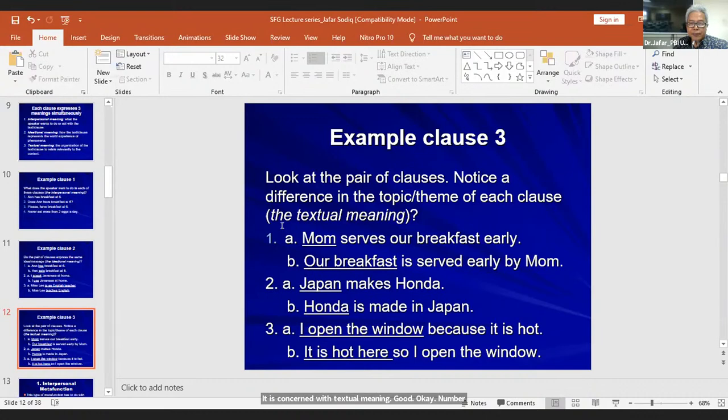Okay, number one. Mom serves our breakfast early. Mom is underlined, and so this is the theme of the clause. This is the topic of discussion, right? What about number two? Our breakfast is served early by mom. Well, I'm certain that clause A and clause B are about the same message, the same meaning, yes?